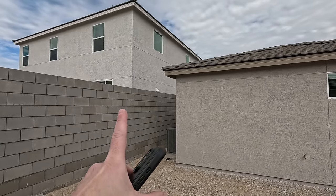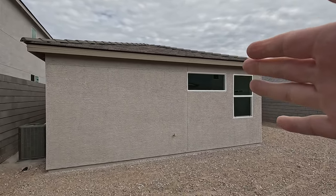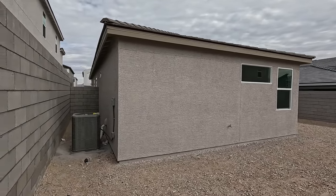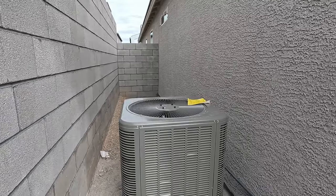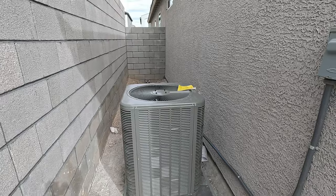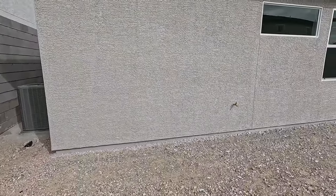So the good thing about this is these houses are facing north and south. So you could put tons of solar here on the east side. And since you have the single story, it should be all set. Here's our Lennox high efficiency. I believe they're like 15 SEER or more. These are really nice. Got shut off power if they need to do any type of maintenance.